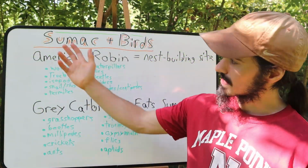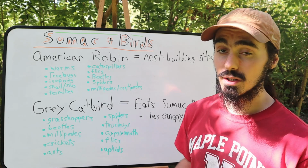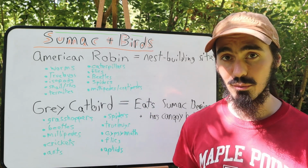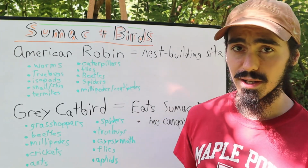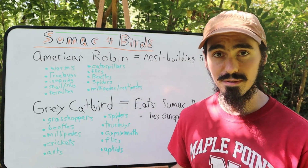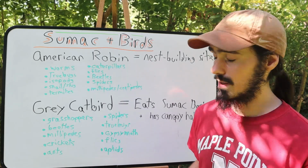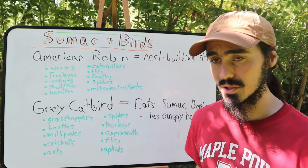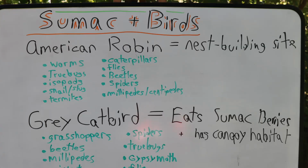So I'm finding that the Staghorn sumac is a pretty good attractant to some birds, right? And kind of more so than what I was expecting, actually. And in this video, I really want to focus on these two birds. These are the most common that I find in my area, and I've made some interesting observations related to these two bird species. First off, we have the American robin, right?